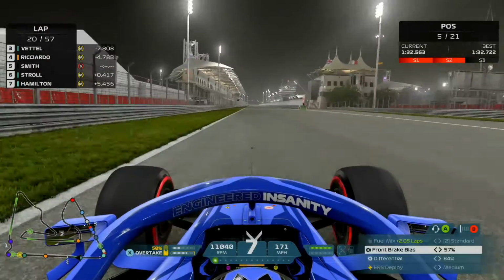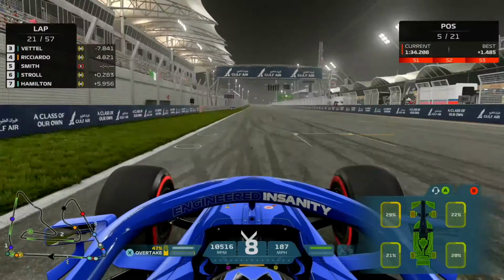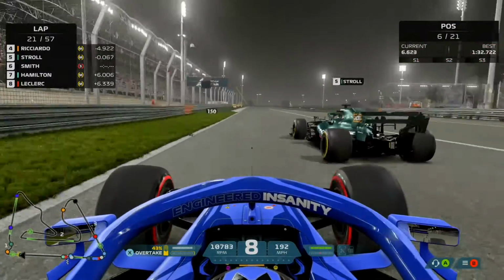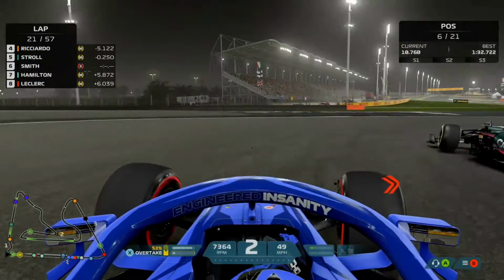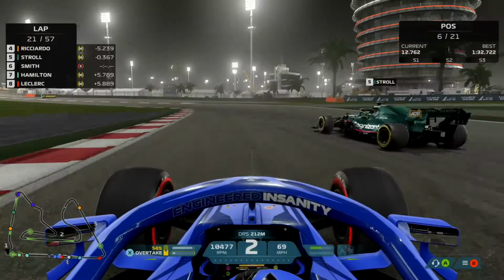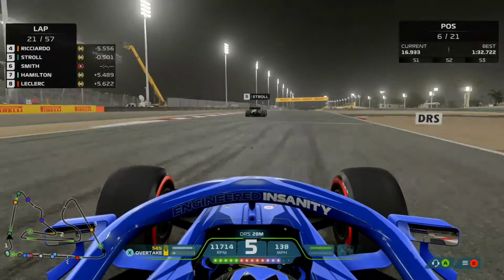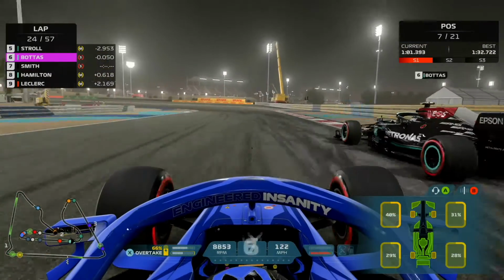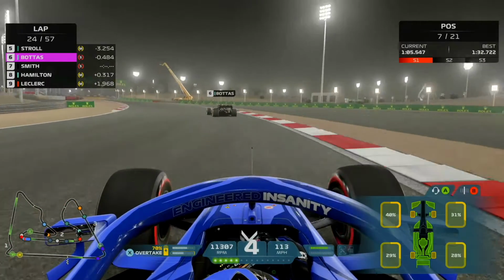Here we are again with Stroll right behind us, and it looks like he's going to be catching us as I'm checking my tire wear, and there he goes flying by us. This front wing damage is definitely hindering our performance, and we are struggling to even keep people behind us now. Now we have Hamilton. What is Hamilton doing in 7th place? Oh, that's right, Hamilton, he spun out. There goes Bottas right by us.